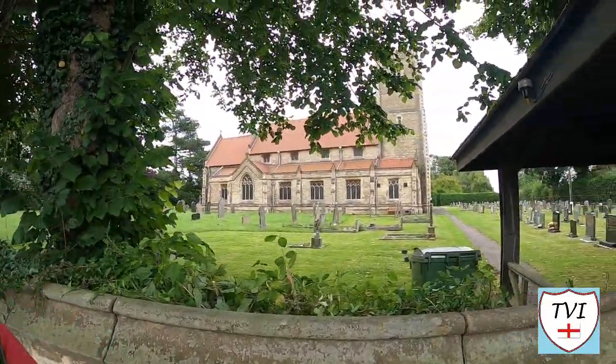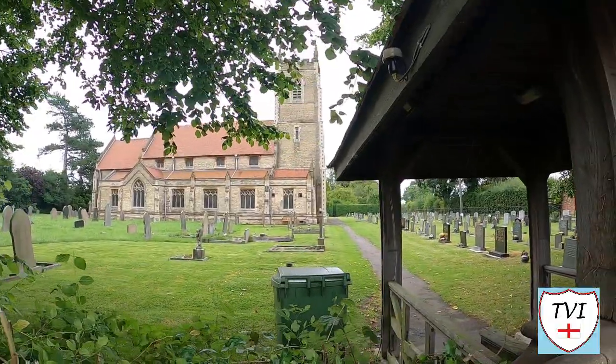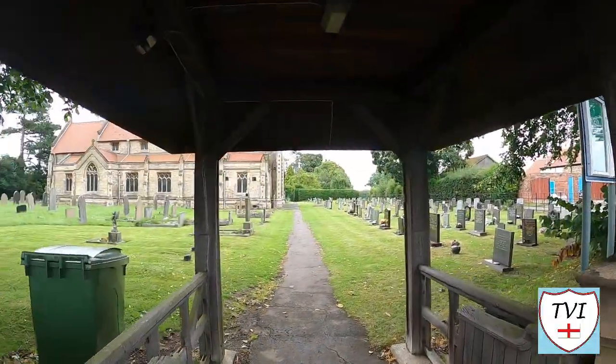Now this one, I'm starting outside a church. There it is, it's looking quite magnificent. If I just go underneath this lit gate, you'll get a better view of it.